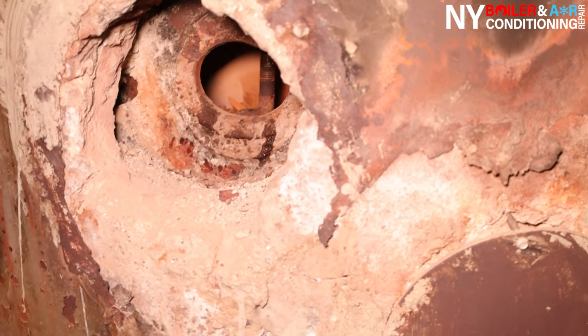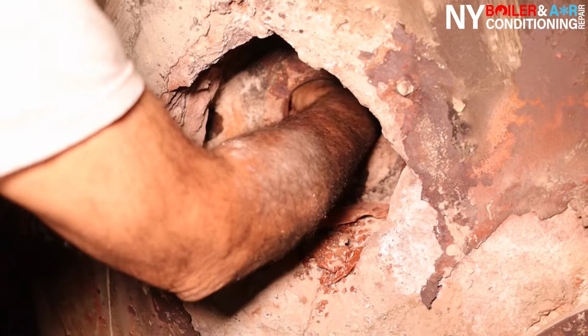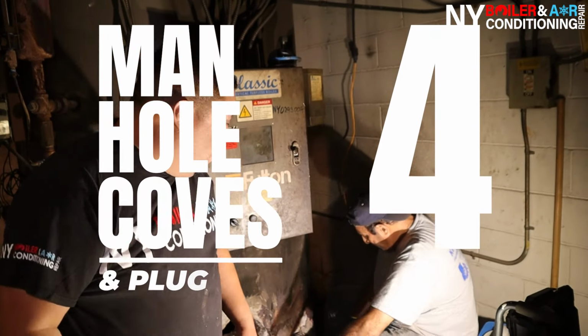When you have a mixture of water and oxygen, you have corrosion. You start eating up through the gasket, and if you don't change the gaskets, soon enough it's just going to eat through the metal, and that's exactly what happened. So right now, we're changing four manhole covers, and then we're going to change a plug. So let me show you guys.